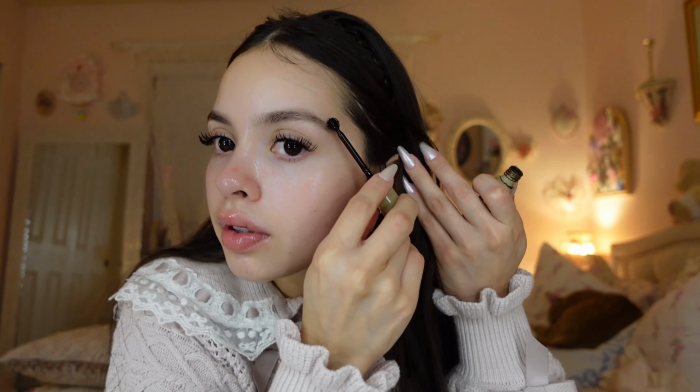Then I'm going to be applying the Refy eyebrow tint, and I just slightly apply it over. I love this stuff in the summer. I usually use this mainly in the summer when I don't want to do my eyebrows. This is all I put on them. It's just so easy. You just put it on and you go and it looks perfect.